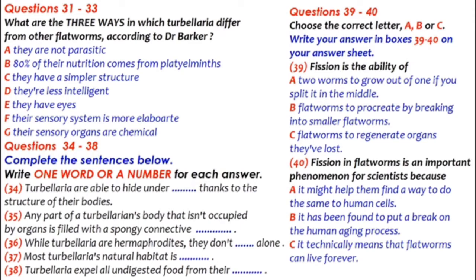What they do have, however, and this is what I meant when I referenced their structure before, is three layers known as the endoderm, the mesoderm, and the ectoderm, as well as a head region where their brain and sense organs are located, and a spongy connective tissue that fills all the space between their organs.